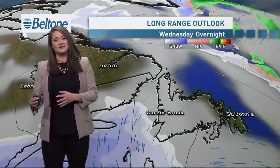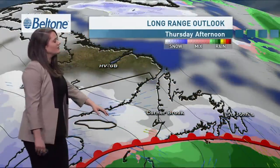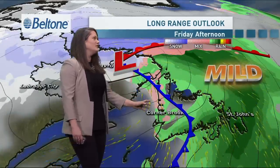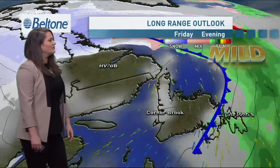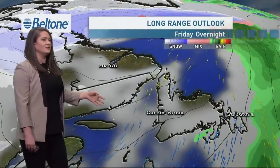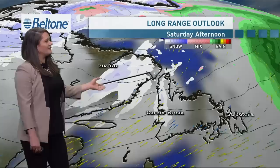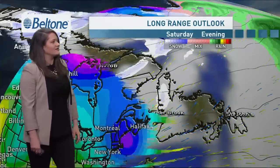Now, that system, as I mentioned, will take the same track. So we're going to start to see that warm front push through in the afternoon on Thursday. This warm, milder air will move in. That cold front moves in behind it. We switch wind directions, and then we'll see that colder air move in. But it does look like things will generally clear out through the afternoon on Friday. It does take a little bit of time for that system to move through. So temperatures will climb and then drop right back down again on Saturday afternoon and through the evening as well.